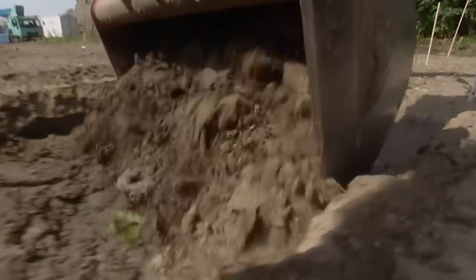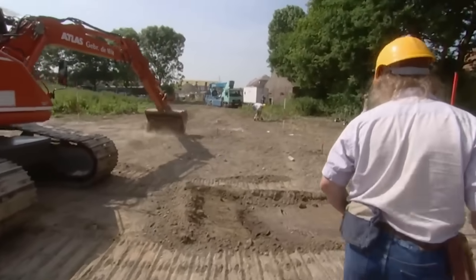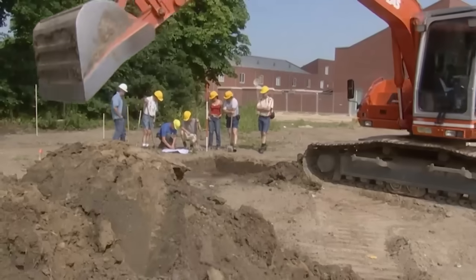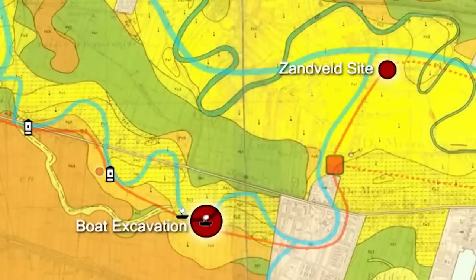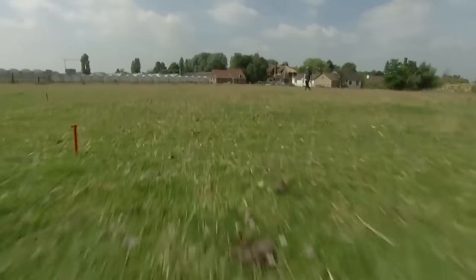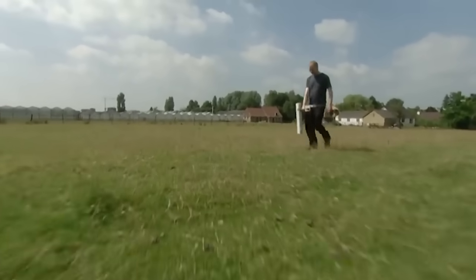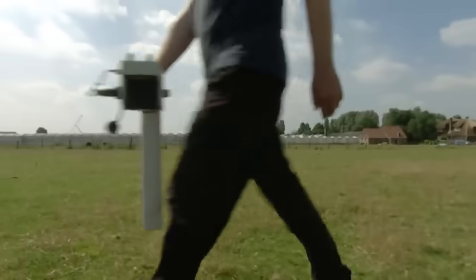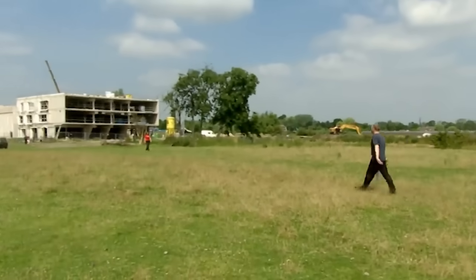Eric and Hera discovered the boat 2 years ago, but only had time to expose a fraction of it. Essentially, our goal is to find out how old it is, and personally, I can't wait to get my first glimpse of a genuine Roman boat. But we're also going to try to help sort out what was going on at the Zandveld site further along the river. Eric and Hera discovered a Roman watchtower in this area, but because of pottery finds in this field, they think there may be a small Roman fort here too. They're hoping Geophyz might be able to locate it for them.